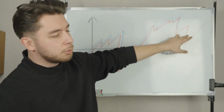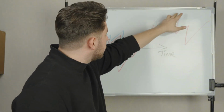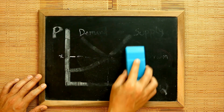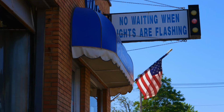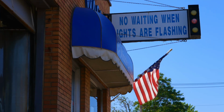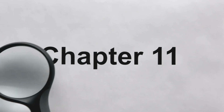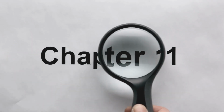Analysts model a practical ceiling somewhere in the low 80s, so you have a demand curve flattening and a supply curve going vertical. Guess what happens? February 2025, Zips Car Wash, one of the largest privately held express operators in the country, with more than 260 locations across 23 states, files for Chapter 11.